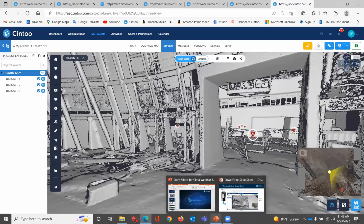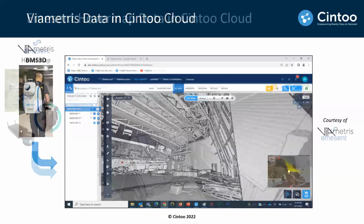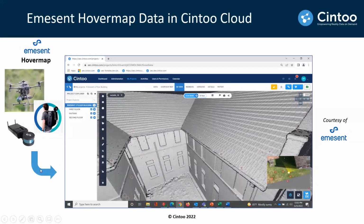Let me continue this demo with the next one, which will be the Emesent Hovermap. I don't know if you are familiar with this device. The Hovermap is produced by Emesent, based in Australia. And this is an interesting device, although as far as I know, it doesn't have any panoramic image embedded. You can capture data either by mounting it on a drone or by putting it on a backpack as well. So let me show you what it does.